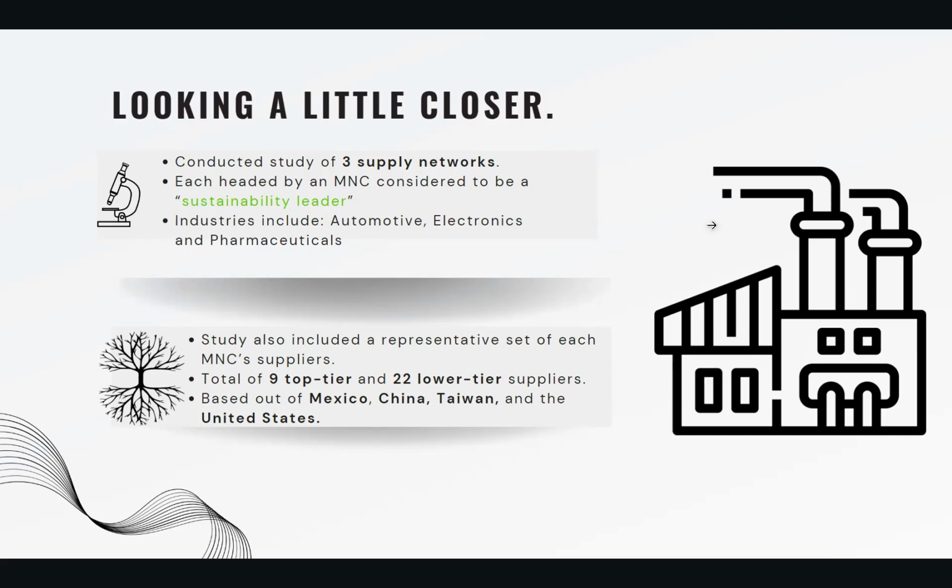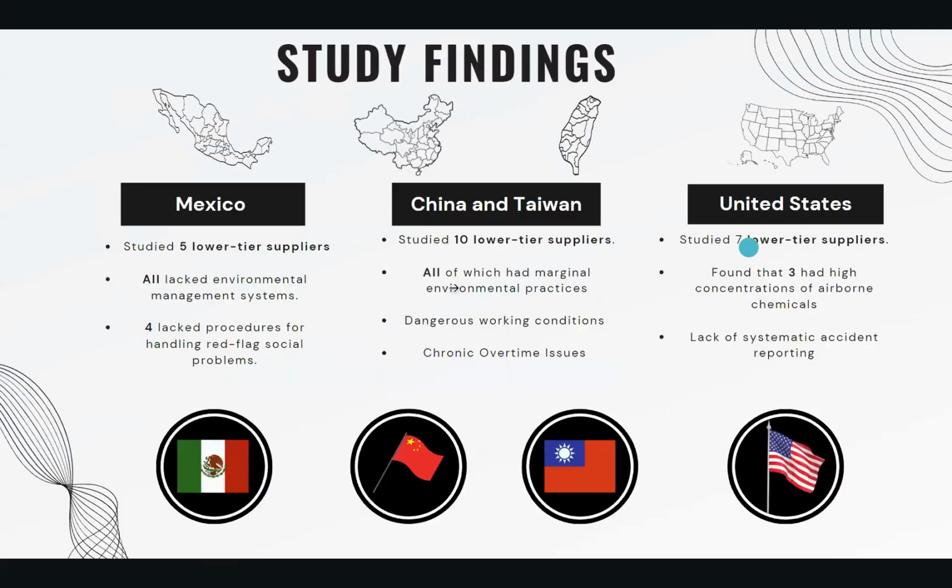The study also includes a representative set of each of the MNC suppliers, a total of 9 top tier and 22 lower tier. Top tier meaning your more direct suppliers, your lower tier meaning the supplier of your suppliers, bleeding all the way down to the nuts and bolts of your product. The suppliers were based out of Mexico, China, Taiwan, and the US.